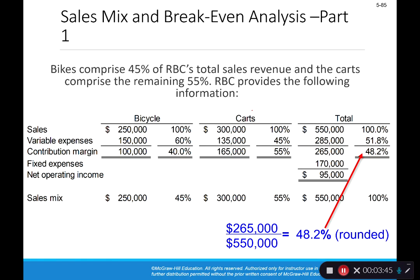Because 45% of their revenue is bikes and 55% is carts, it's going to affect their overall contribution margin percentages, because bikes and carts, as you can see here, have different ratios. So bikes have a 40% CM ratio, carts have a 55%. We can't simply take 55 plus 40 and divide it by 2 to get the average CM, because it wouldn't account for the sales mix. We actually sell more carts than bikes, so the weighted average contribution margin ratio is going to be more heavily weighted towards the cart's contribution margin than the bikes.